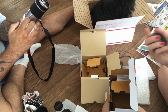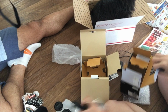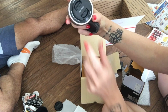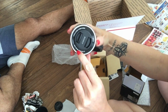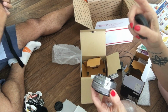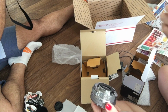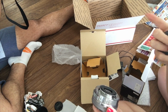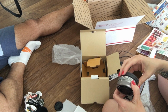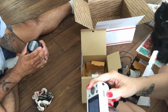This is a Sony A5100 with the kit lens, which is this lens, 16 to 50, it says right there. And then they also included that lens, which is a 55 to 210. So I was like, oh my gosh, this would be better than just buying the other one at the store. I like it. The cameras come in white or black.